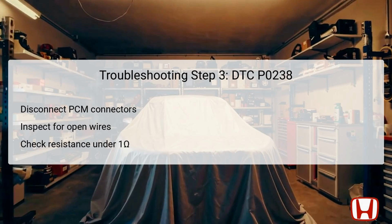Carefully examine the wiring for any open circuits or damage that may impede electrical flow. The next part of this inspection requires performing resistance tests on both P3 and SG2 circuits. Measuring the resistance should yield less than 1 ohm. This is the normal condition that indicates no interruption in the circuit. If these standards are not met, it confirms the presence of an open circuit, and immediate attention should be directed to repairing the underlying wiring issues.